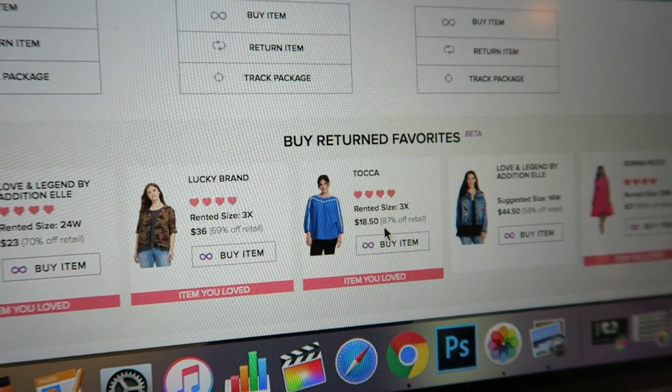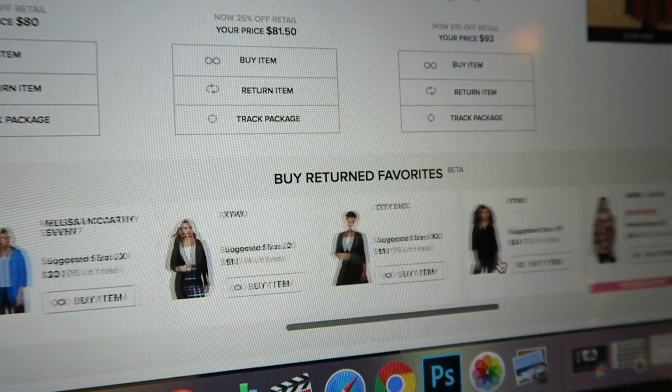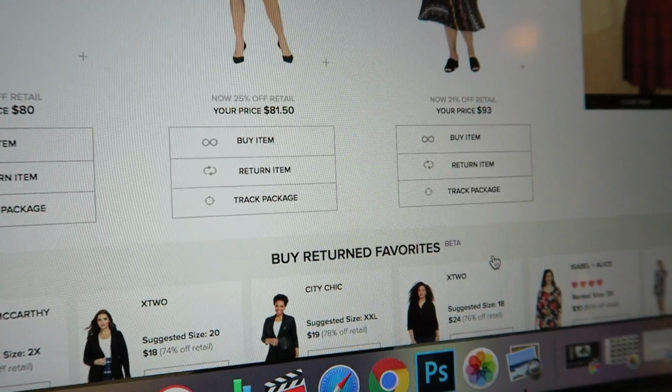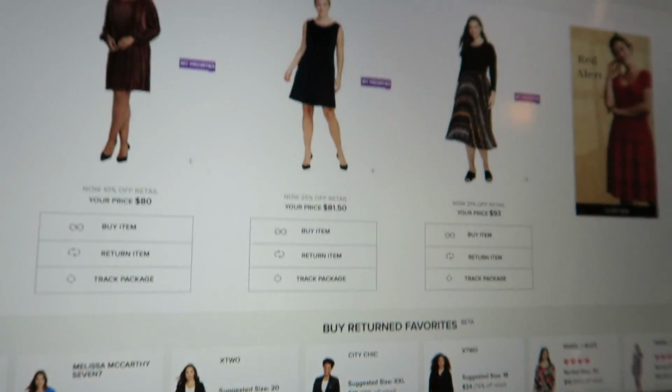You guys remember I love that toga top. It's 18 bucks. I'm thinking I might have to pick it up. So it's a really great thing. There's a slider here. There's tons and tons of stuff. So I think that is really cool. It's one of the features I really love about the membership.